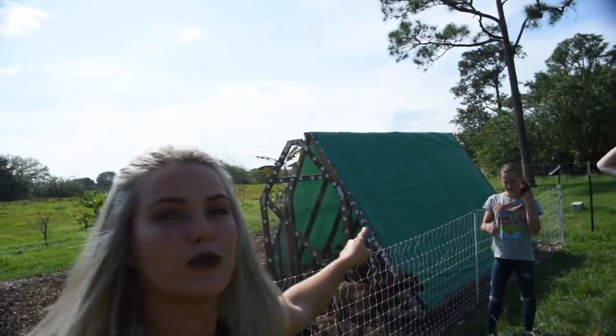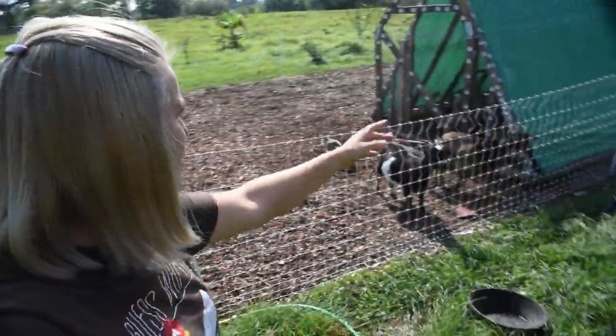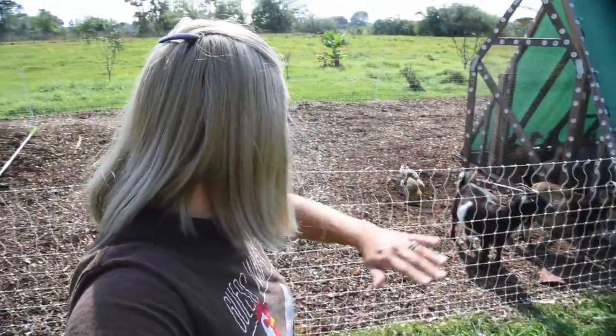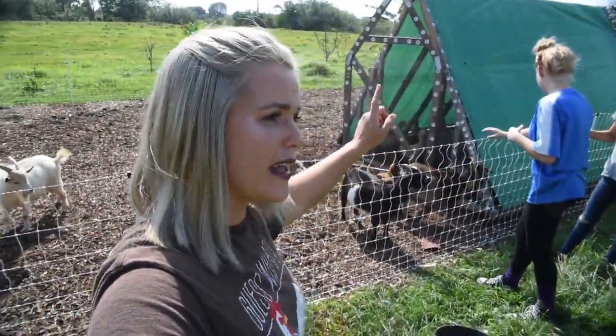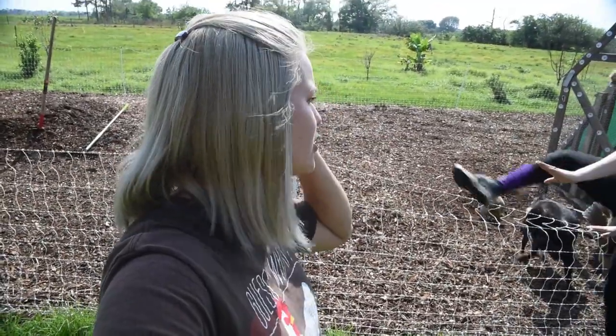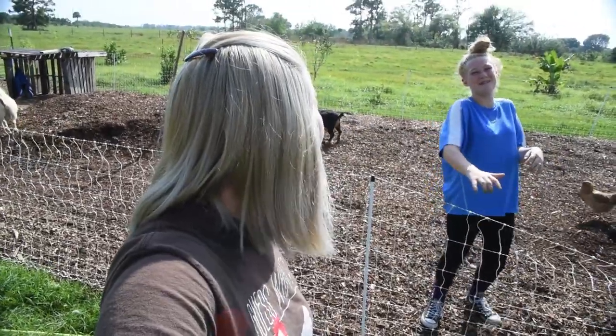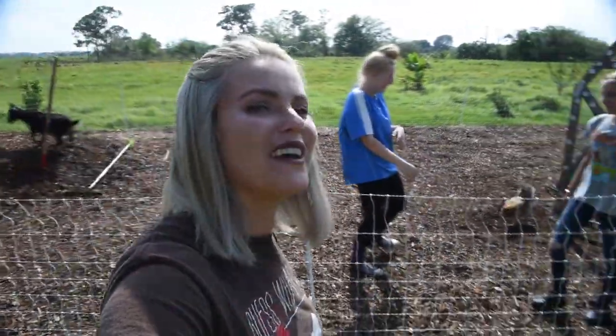We are going to move the chicken tractor over here. And from this post over is going to be the new garden area, and I gotta try and tarp that. Right now we've got the goats, the ducks, and the chickens set up in the garden pen in the electric poultry net with the chicken tractor.